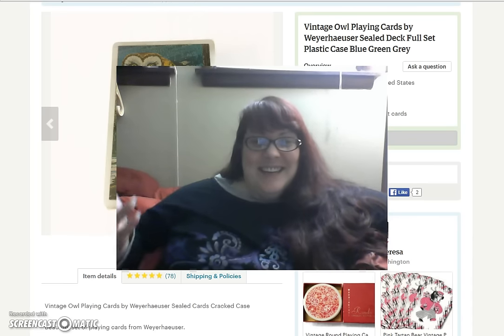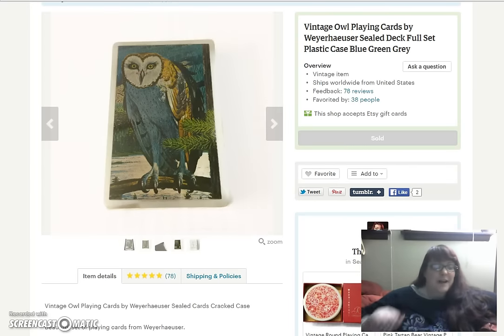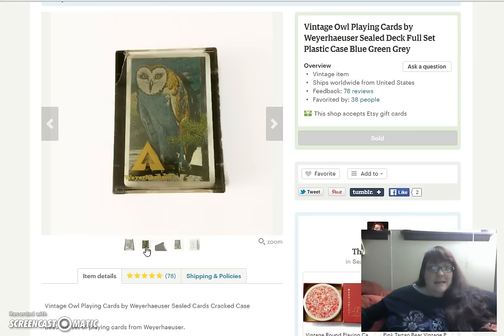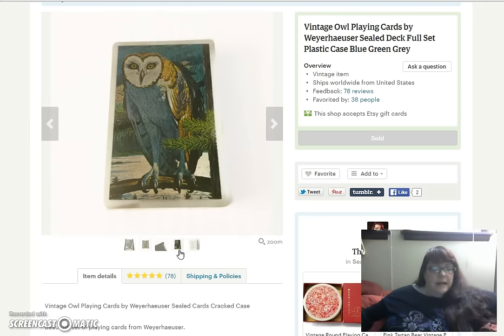And let me go ahead and show you what I sold. Oh, put baby in the corner here. Okay, first set of playing cards is a sealed deck of playing cards with this beautiful owl illustration. They did come with a case. They were manufactured for the Weyerhaeuser Company, which is a logging and forestry company. The case was cracked, but the deck was still sealed in its cellophane. Very nice. This set of cards sold for $10.